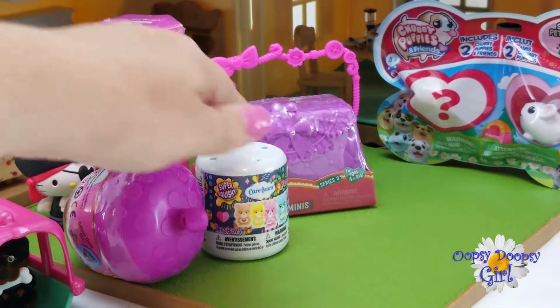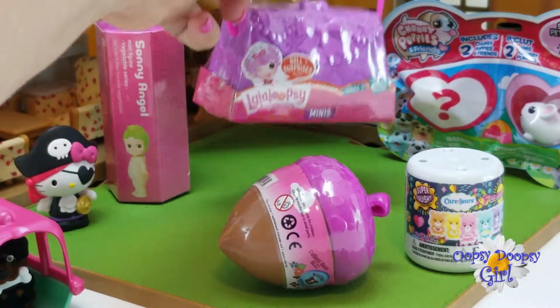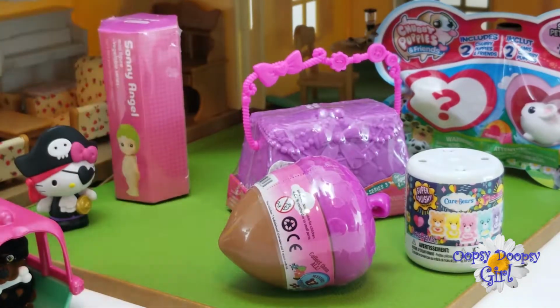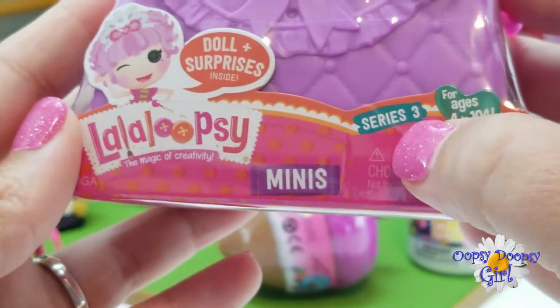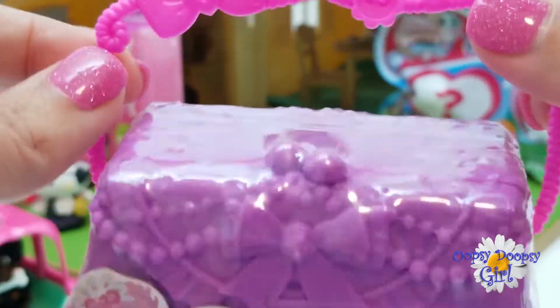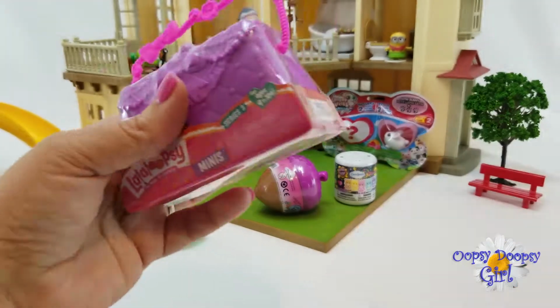Okay, so what should we open up next? We have a Care Bear Fashem, the Woodsies, the LaLaLoopsy, Chubby Puppies, and another Sunny Angel. Let's go for the LaLaLoopsy. Whee! So we have Series 3. This is the Mini, and I love the little case that they come in, like a little purse. So adorable! Okay, let's get started.